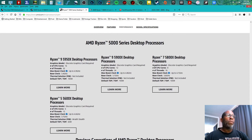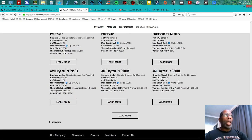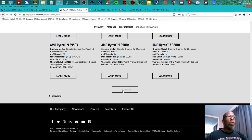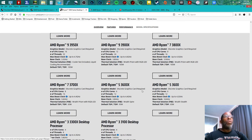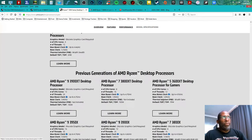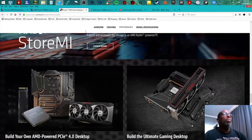now with their desktops, and I know Dr. Lisa Su should have the desktops up top, and then should have the desktop APUs to the bottom. I'll go to the APUs here. I see the Ryzen. I don't see nothing. Load more. I'm loading more. Nothing.